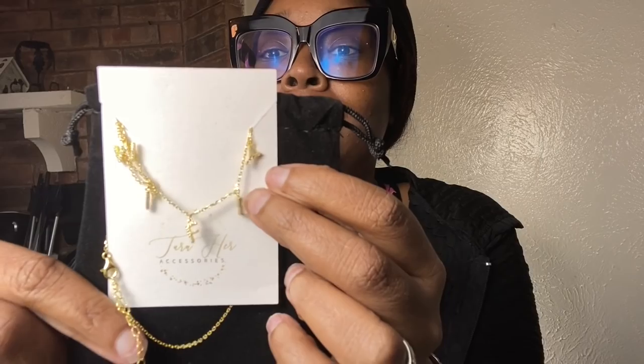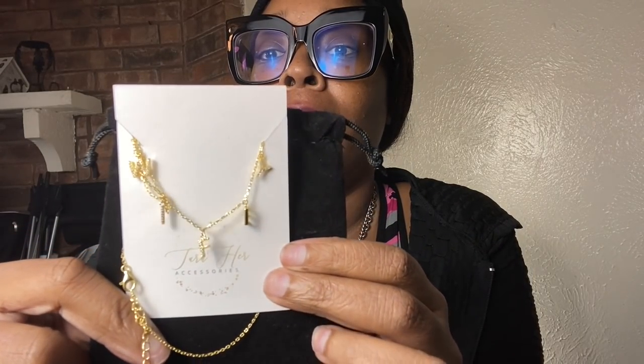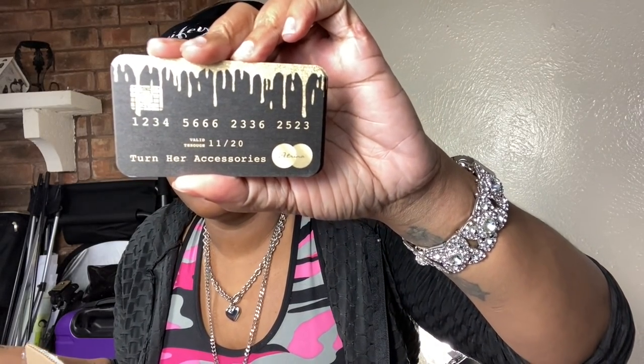Oh, y'all don't look at the nails. That is so cute, though. She put a lot of them in here. So it is Turn Her Accessories. Instagram is at Turn Her Accessories. Let me pause and follow her. Well, I put the cards up there so I'll remember. And this is the, how did I just put it? Oh, this is the Authentic Repurposed Red Heart CC Necklace, 18 karat gold. Okay. Oh, look at this, y'all.